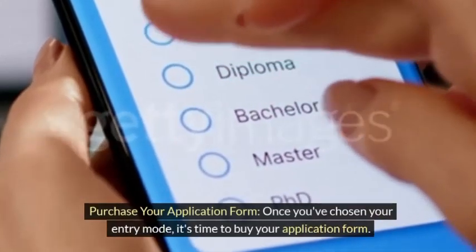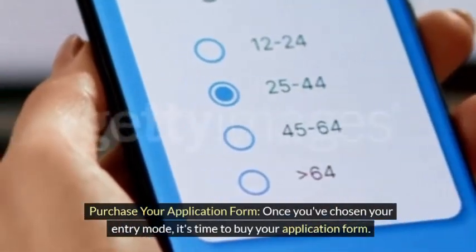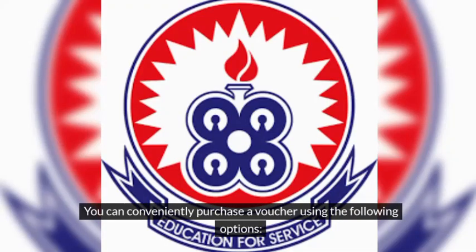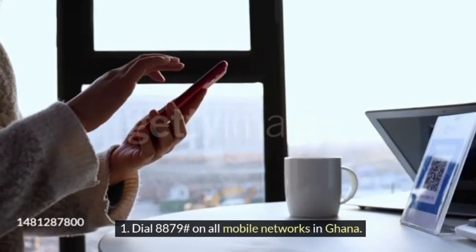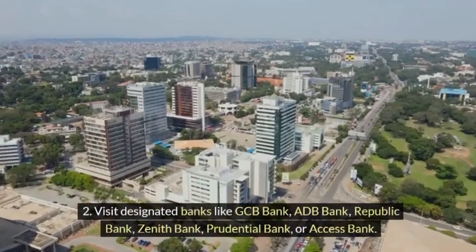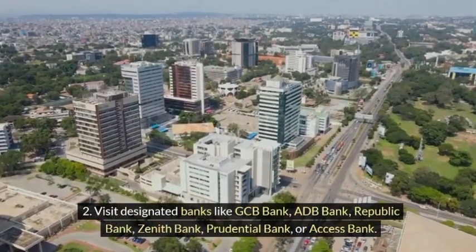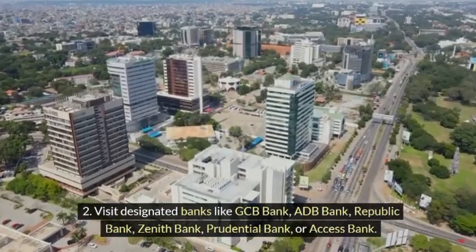Purchase your application form. Once you've chosen your entry mode, it's time to buy your application form. You can conveniently purchase a voucher using the following options. 1. Dial 8879# on all mobile networks in Ghana. 2. Visit designated banks like GCB Bank, ADB Bank, Republic Bank, Zenith Bank, Prudential Bank, or Access Bank.